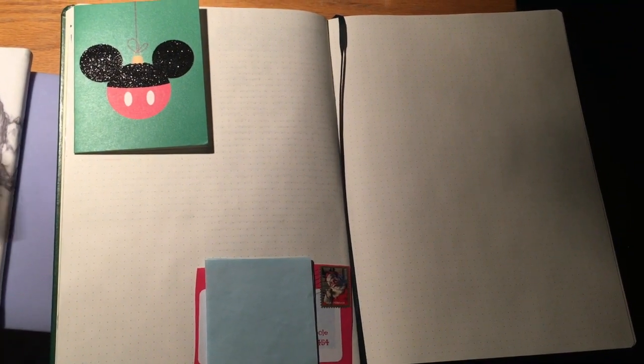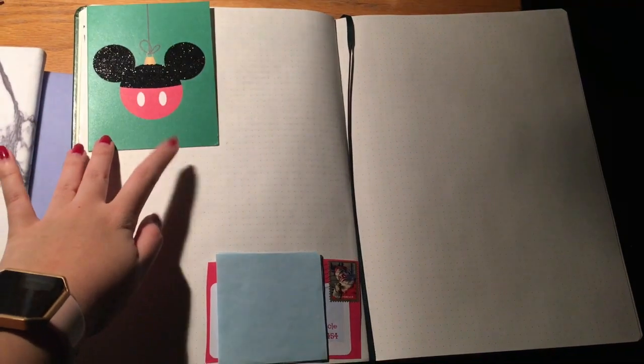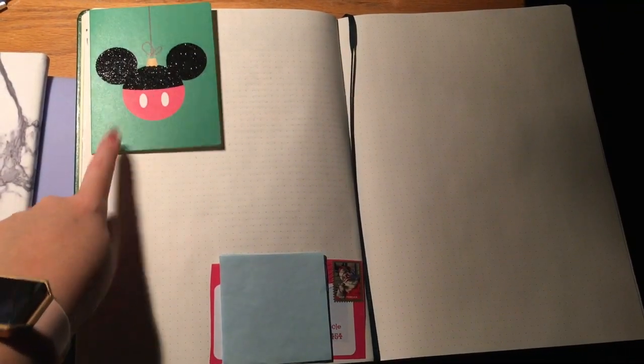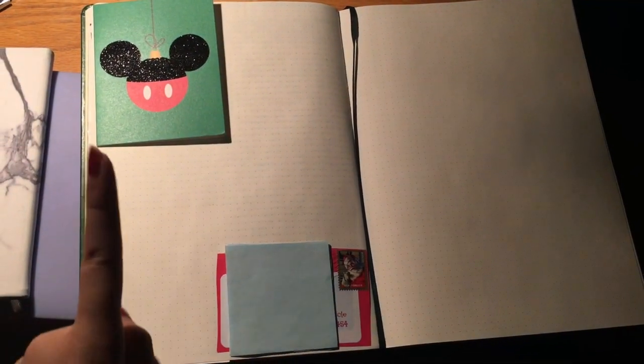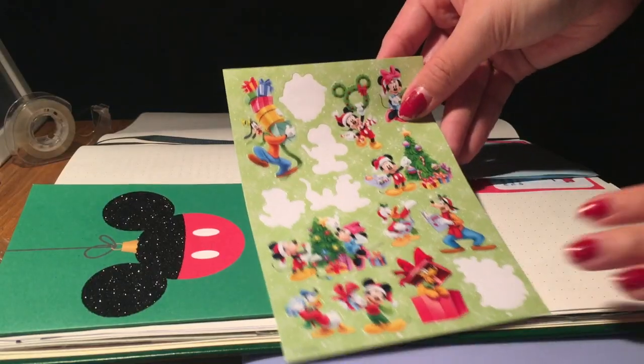Alright, so it is a little later in the day. I got my mail and I got this really cute card from a Reddit user. So I put that in here. But I know I have some Mickey themed Christmas stickers. I'm gonna look for those and then try to fill in the white space a little with that. So here they are, they're really cute.